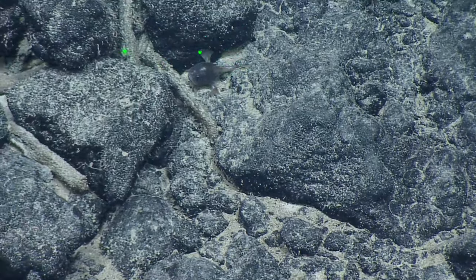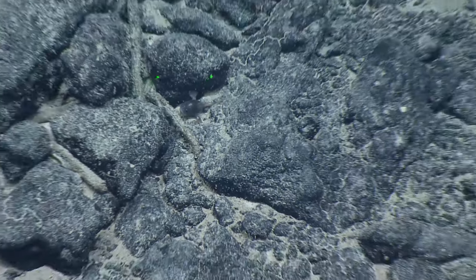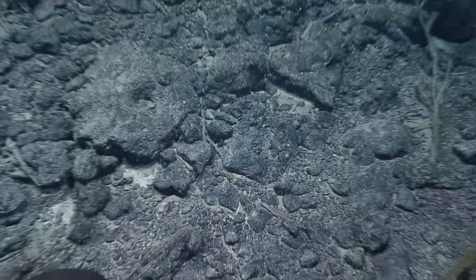Okay, can we zoom out, please? Yes, yeah, thanks. We're good. We gotta keep going. I got some photos.